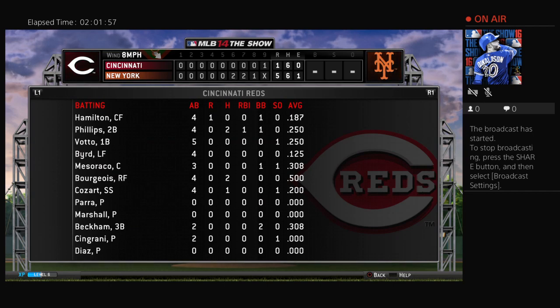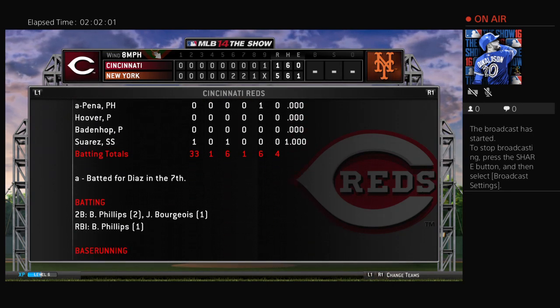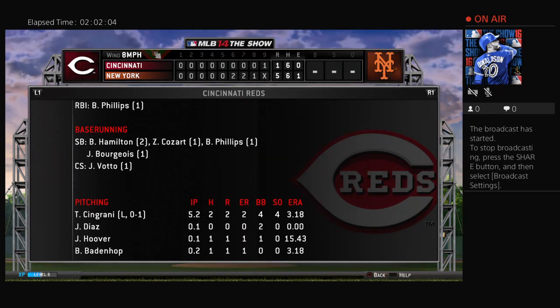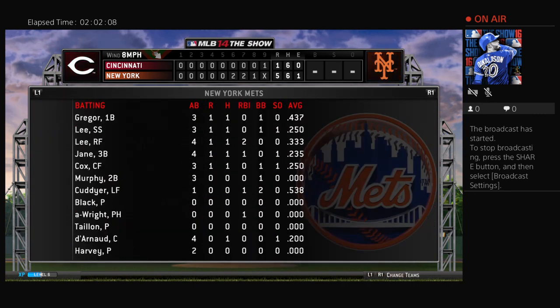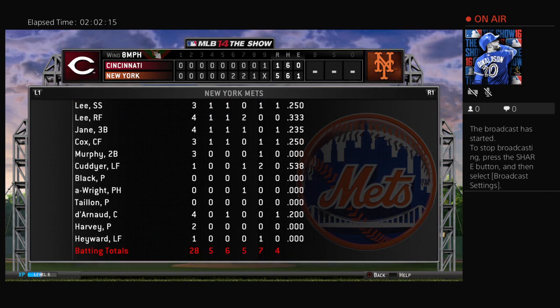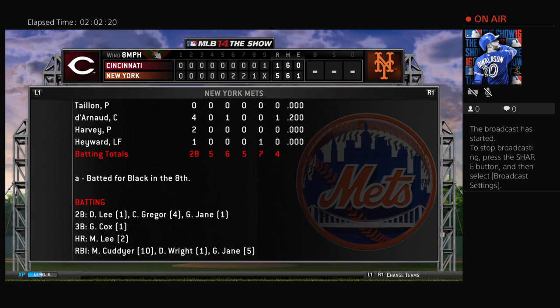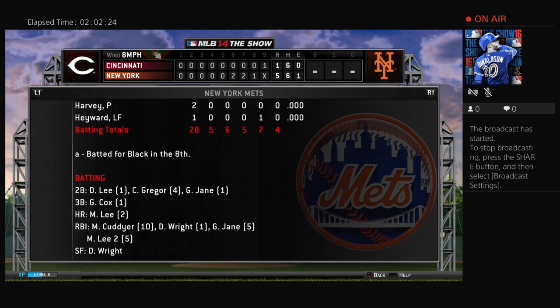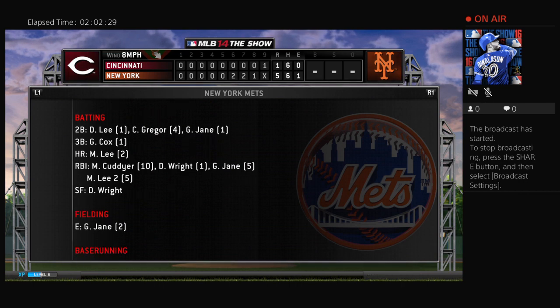Final line score for our ball game tonight. For the victorious New York Mets, 5 runs, 6 hits, 1 error. They left 7 men on base. For the Reds, the winning pitcher is Matt Harvey. His record is now 1-0. Loss goes to Tony Cingrani. He falls to 0-1. Time of the ball game, 2 hours and 55 minutes.